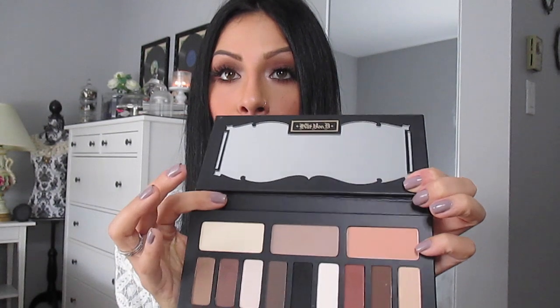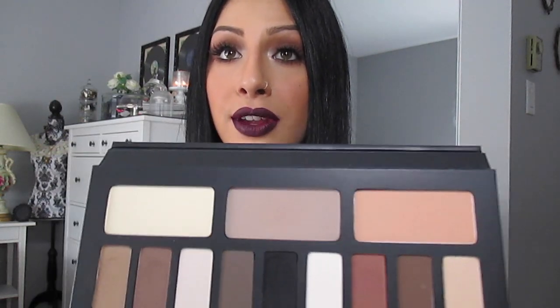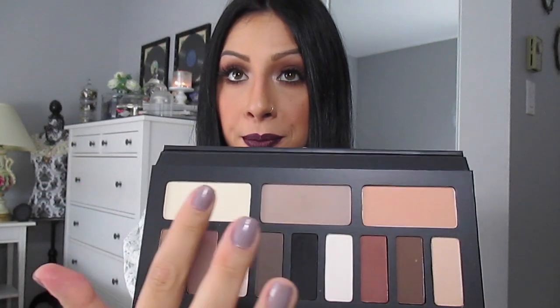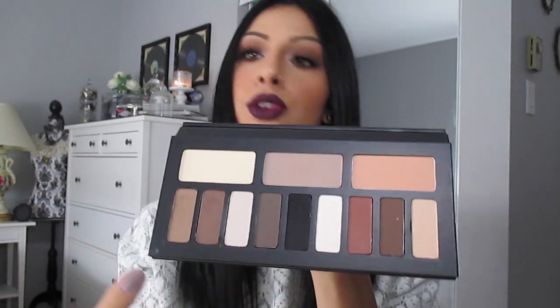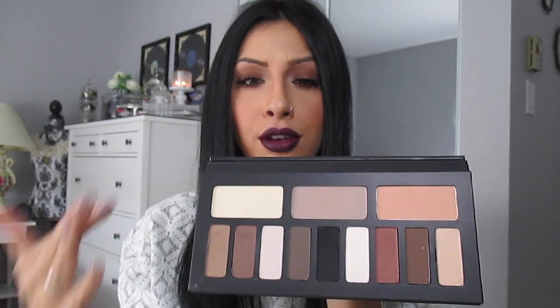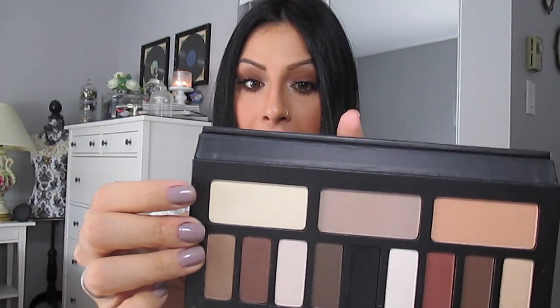It has a big mirror as well, cardboard as well, really hard cardboard. And I'm gonna show you quick the colors. So you have 3, I would call these like transformer colors up here that you could blend other colors with. This one right here, it's pretty light, and you can basically do some highlight like under the brows and the inner corners and whatnot, but you can also do some crease work with it too if you want.